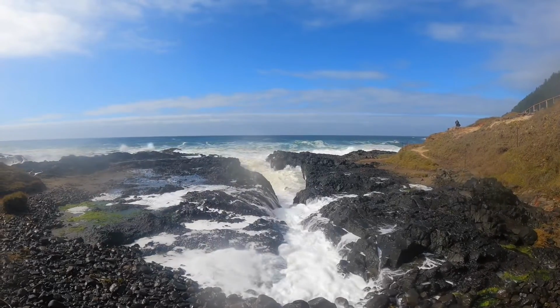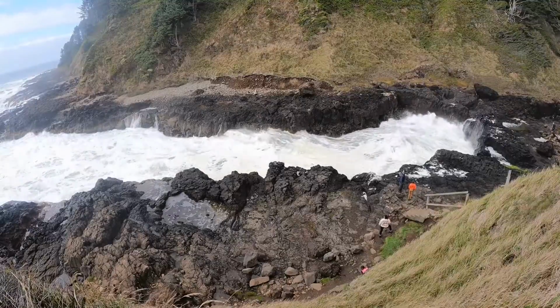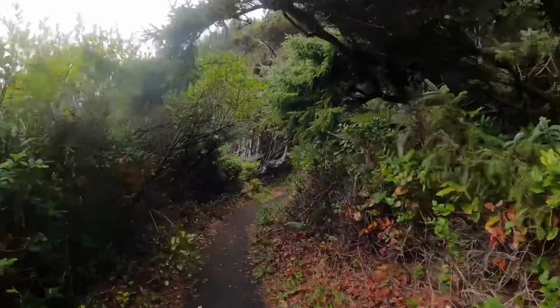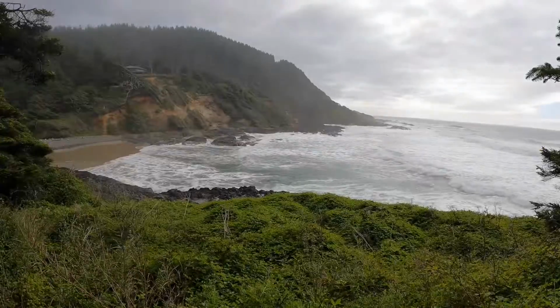Separate from all of these water features, the aforementioned Devil's Churn requires an easy 1.5 mile out and back trail to access. Along the way, you'll walk through some stunning coastal forestry, and occasionally a view of the waves crashing against the coastline will become clear.